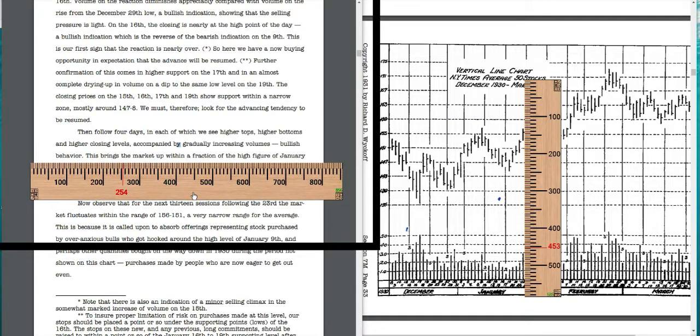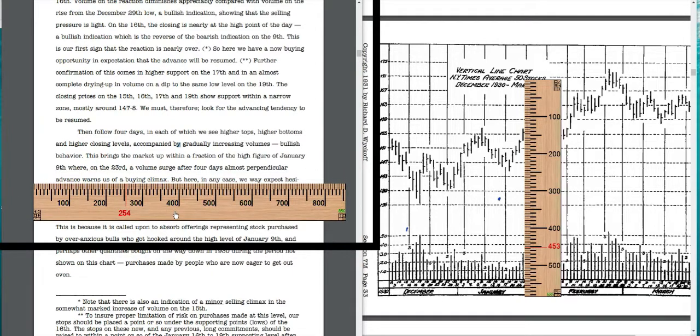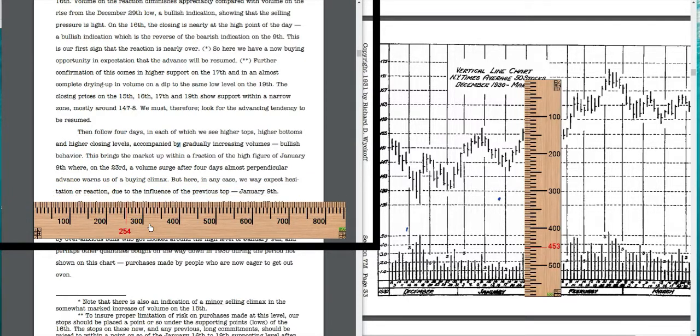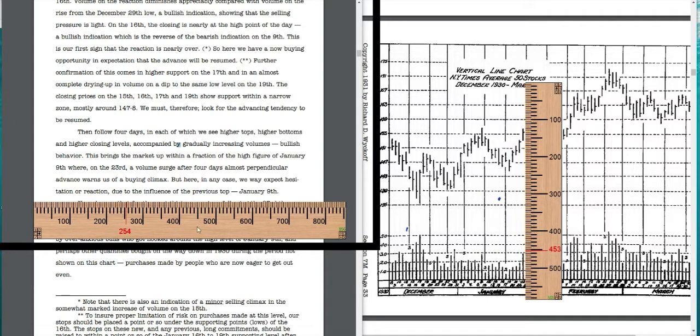Alright, so this brings the market to the prior high. Volume surge after 4 days of almost perpendicular advance warns us of a buying climax. So he thinks that this bar right here, with that sharp sudden increase, is a potential buying climax. But here, in any case, we may expect hesitation. Why? Because there's a prior top there. Why? Because there's a lot of volume at that bar, and for sure there are trapped longs there. So when the price goes back to that prior high, it is very likely that those longs will try to exit because they've been trapped as the market went lower. So this is their chance to get out even.